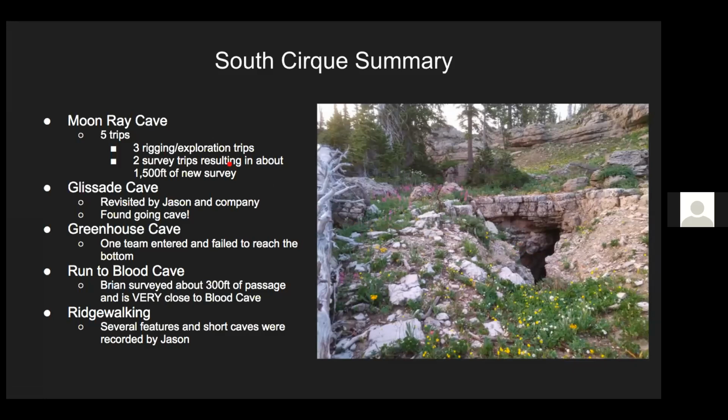So that is cave that, like I said, we'd seen footprints, so it has been explored by a few people, but it wasn't on the map. So that was exciting. Glissade Cave is, Hans mentioned, he thinks it's one of the infeeders into Moonray.